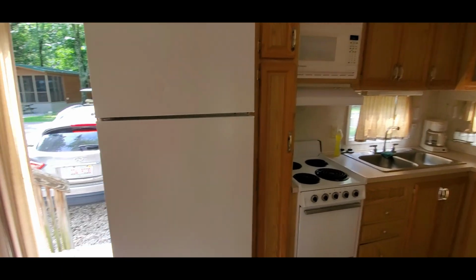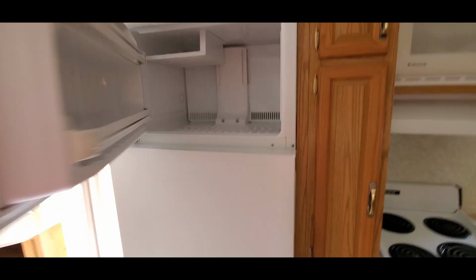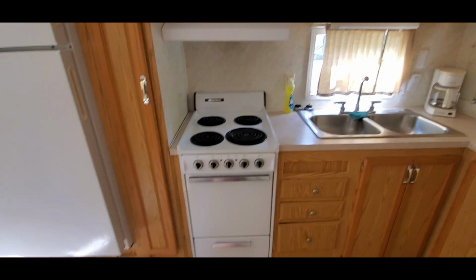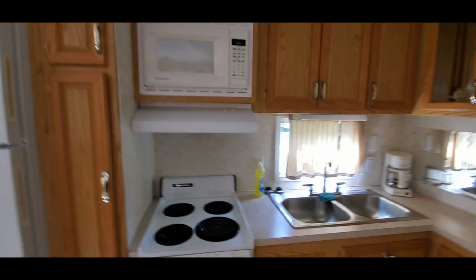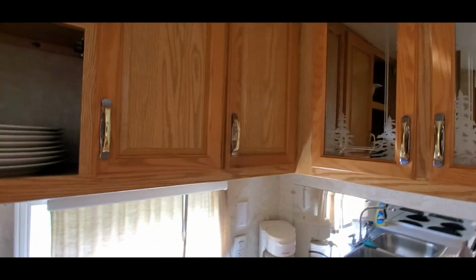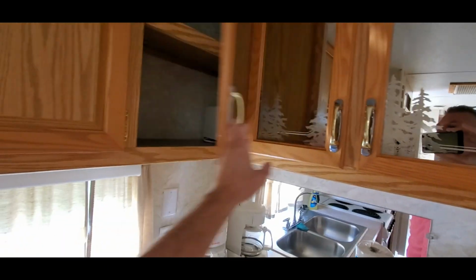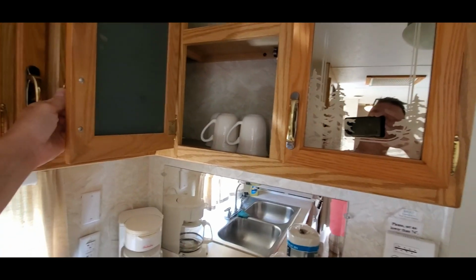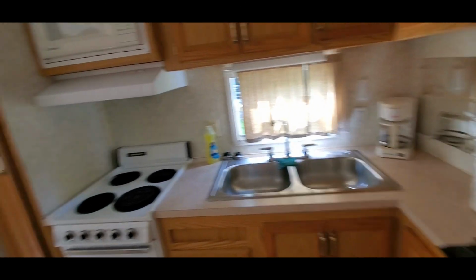The fridge is amazing. Quite large. Freezer, no ice maker. Not that you'd expect that here. We used the oven every night. It worked great. Normal microwave, everything you'd expect. Plenty of storage. They do come with your plates, your utensils and silverware and whatnot is all in here. You don't need to bring that. You do not need to bring paper towel. They do supply some. They supply the toilet paper.